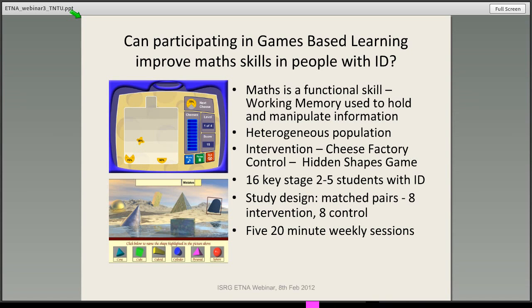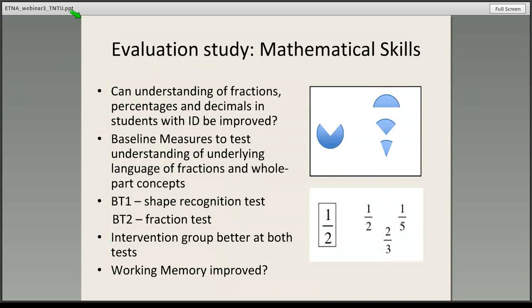So we have a study now of 16 key stage children, matched pairs design, and they all experience 5 20-minute weekly sessions using these 2 pieces of software. So the first group used, on the previous page, Cheese Factory, which is a game to develop fractions, percentages, and decimals, and the other one was just a space shape naming game. So a good control there. We're controlling everything. It's just one game teaches the mathematical skills, and the other game, equally engaging, teaches shape recognition and naming.